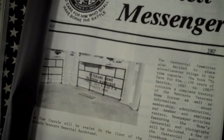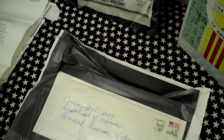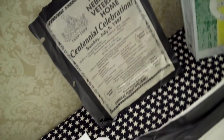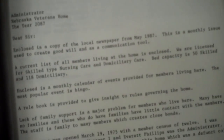The floor of the bandstand just says Nebraska Veterans Memorial Bandstand, dedicated July 5th, 1987, Centennial Project. So it never said time capsule underneath here. The only person that knew it was me, because I was here 25 years ago, and I remember we put the time capsule in. So anyhow, it was quite the deal.